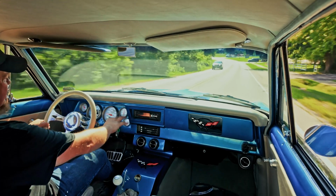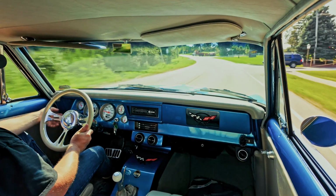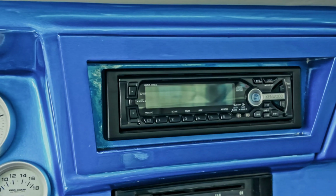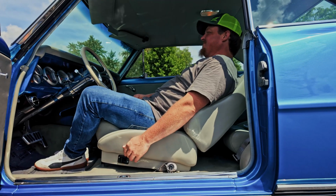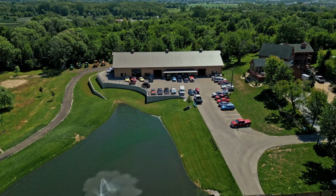So it's got a custom molded dash panel with all the full array of gauges there, and then tilt steering wheel as well. Custom radio, speakers in the kick panels. This thing's just gorgeous, no matter how you look at it. Come out, test drive it if you'd like to. You're more than welcome to contact our sales department. They'll be more than happy to help you with that.